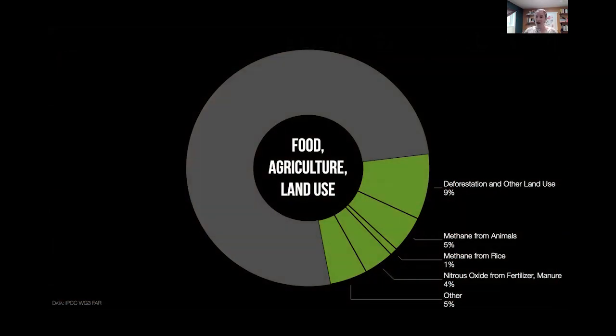Okay, food, ag, and land use. Like I said, we don't have as many opportunities as residential people to affect this sector. Well, as people, we do, certainly: eat more plants. But in terms of what you're doing in buildings, these are the things that we're watching out for, and these are the things that we're seeing globally are driving emissions coming from the land use sector.